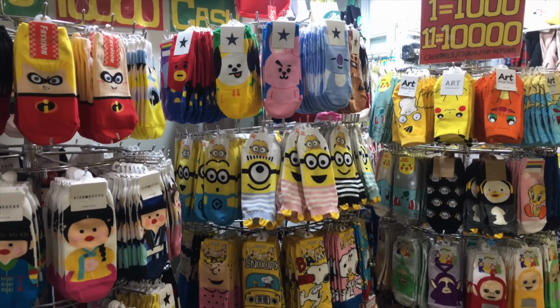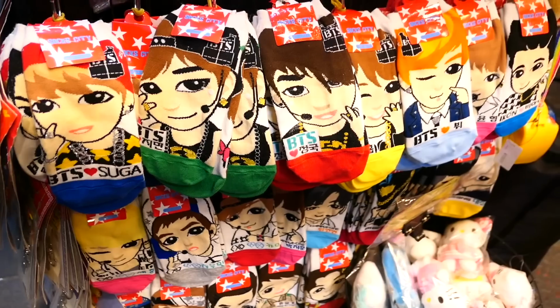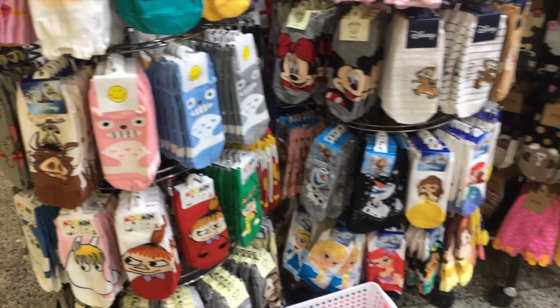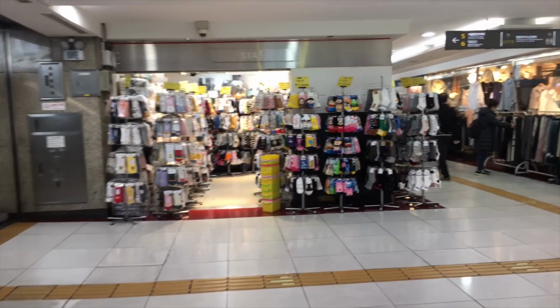Right when you come out of the subway station, if you head towards exits 5 and 6, you'll see a couple of stores that sell these Korean socks, and they're really cute. They have every character imaginable, and you can buy them here or you can buy them from a street vendor, but I think this is a great souvenir.